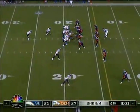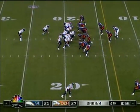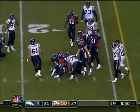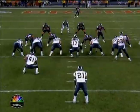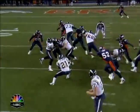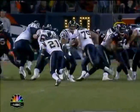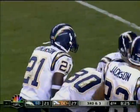Air Marty, 2nd and 4 from the 18. Tomlinson tries to spin around, nothing happening. Stopped at the 17, 8:45 to go, and upcoming a 3rd and 3 for the Chargers. Now they ought to just take a game and just make all the different moves that LaDanian Tomlinson makes in a game. I mean, there's a new one right there, a spinner. And we know about his straight arm. We know about his jump cuts, and that one we caught him on a spinner. But this is a big 3rd down now.